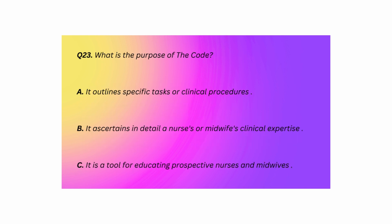Q23. What is the purpose of the code? A. It outlines specific tasks or clinical procedures. B. It ascertains in detail a nurse's or midwife's clinical expertise. C. It is a tool for educating prospective nurses and midwives.